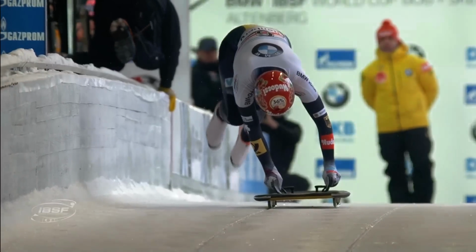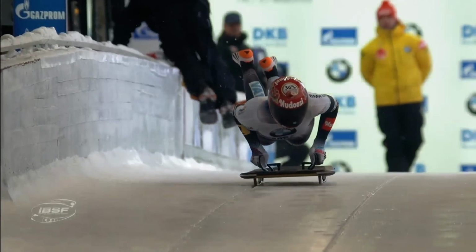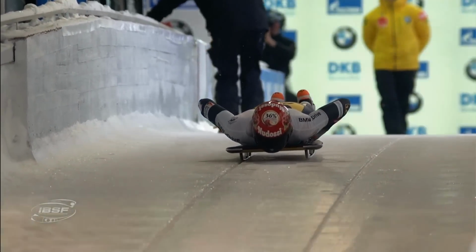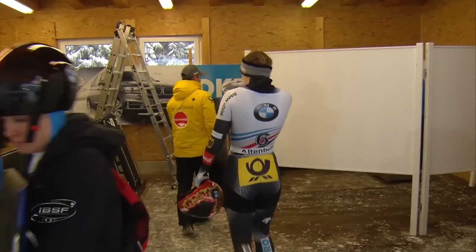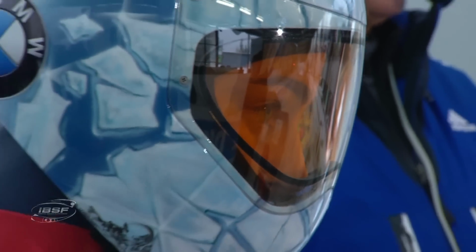But again, like Marion, what she doesn't have is that explosive speed at the start. But she's tall, she's got a lot of mass, and boy, this girl can drive. Yeah, and you want to have a good start. You want to be able to be competitive at the start. That's one of the, I would say, the 3 things in skeleton that you need. And her start's good enough that she's still in first place at the moment.